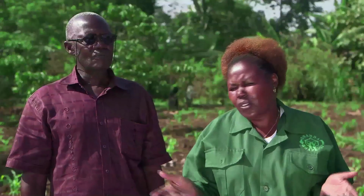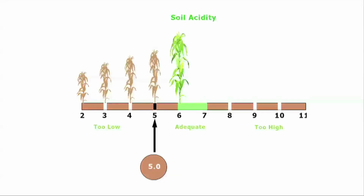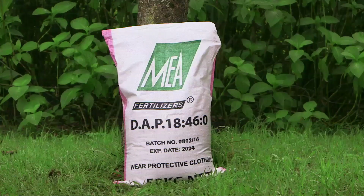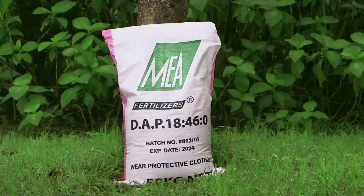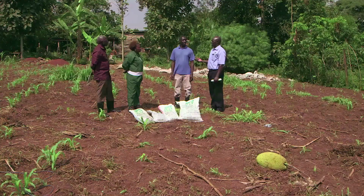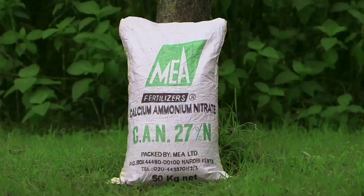So what can he do? What kind of fertilizer can he use? You need to use fertilizer that will not acidify your soil further. John's soil pH is low, which means the soil is acidic. Acidic soils are not good for growing crops. Many fertilizers like standard DAP are acidic and can increase soil acidity. So, it is important for John to use a fertilizer with calcium to increase the pH, which means his soil will be less acidic and better for growing crops.